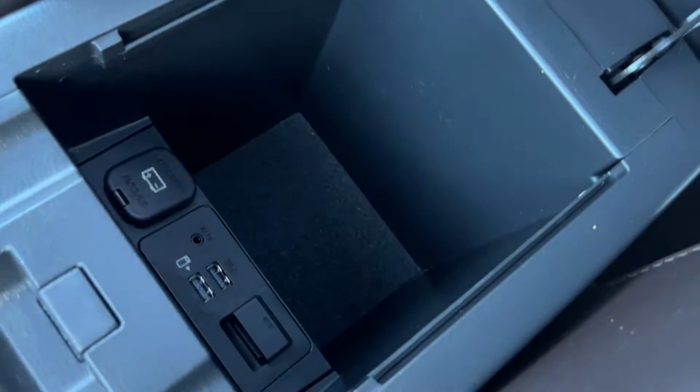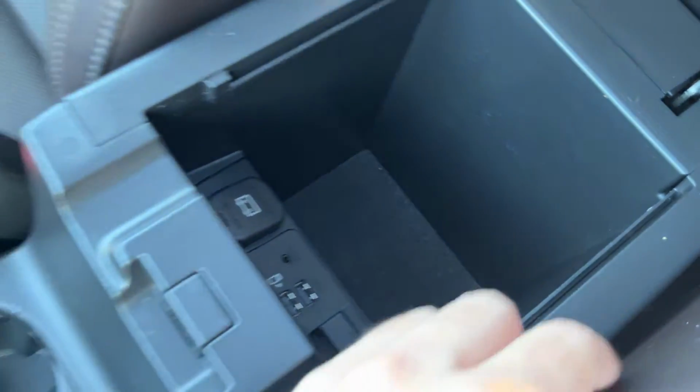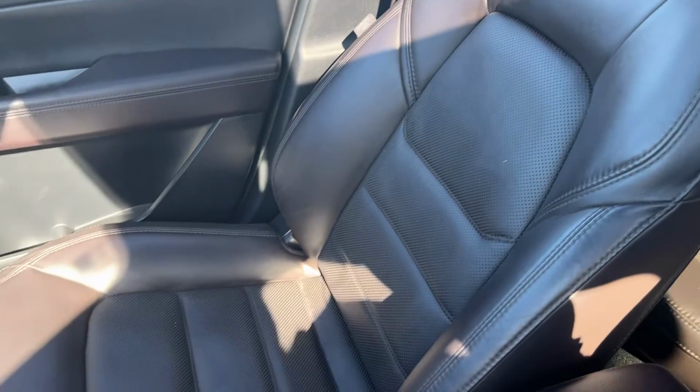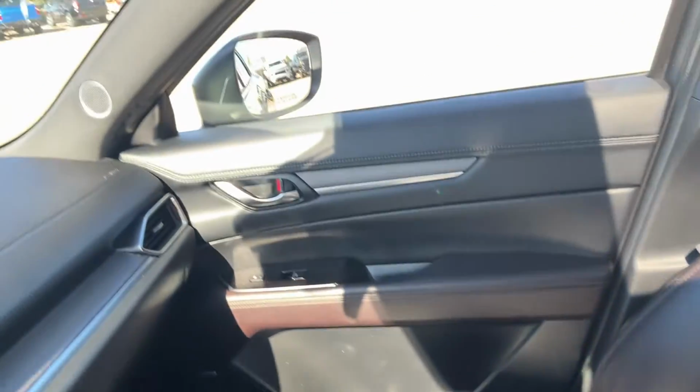You can see we have some deep storage, SD slot, 2 USBs, an aux, and a 12-volt plug inside the center console. Nappa leather as well on our passenger seat, finished with a power, cooled, and heated system.